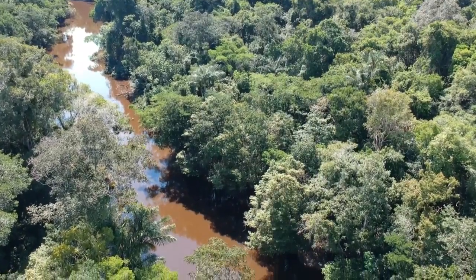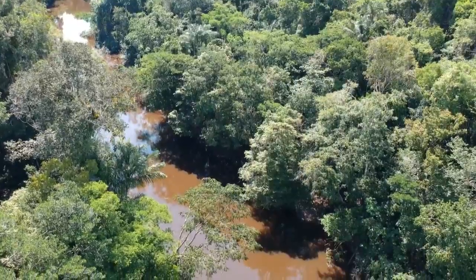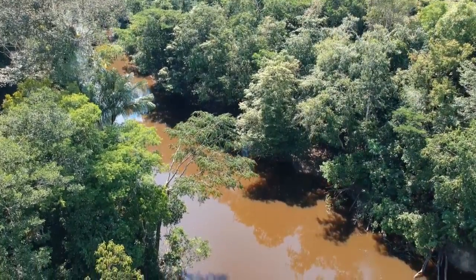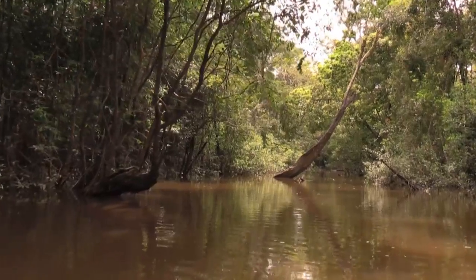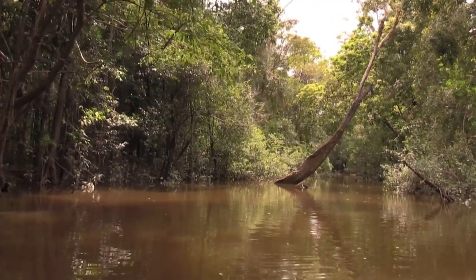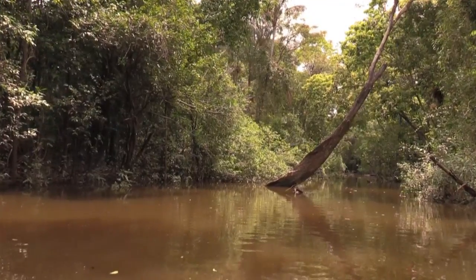The river winds itself as a main road through the jungle. This waterway is the main access road to the interior of the northern half of South America. That is why we followed the river to our final destination, the habitat of our little giant, the pygmy marmoset.